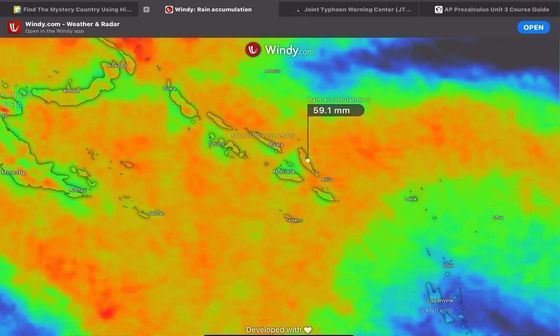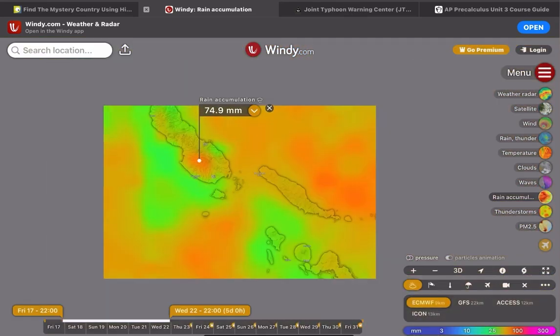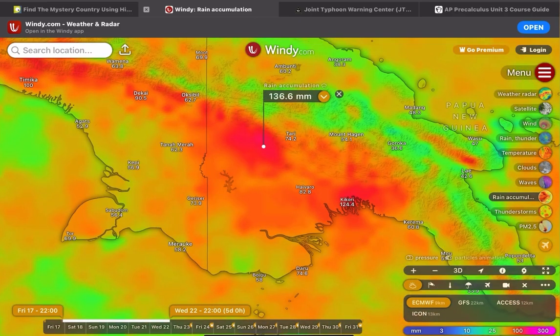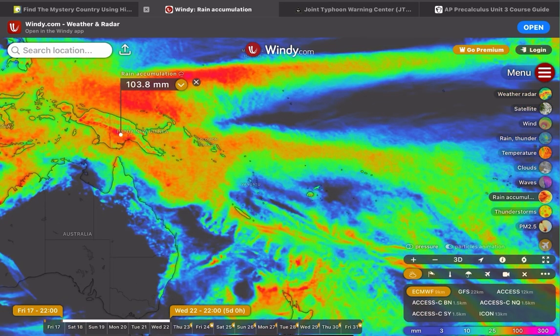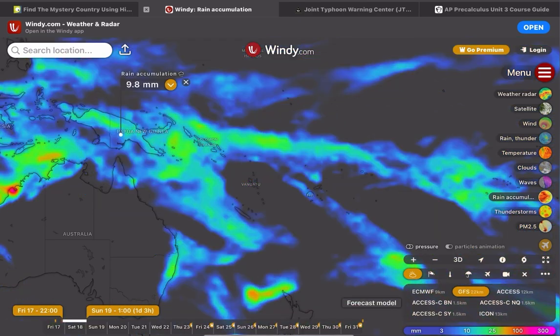there, like some 60 millimeters, some spots 74, some 64, and even some spots like 74, and in Papua New Guinea especially, central areas 136, 146, 124. So be careful there, those downpours, and be aware of those areas. Now there's the GFS too.